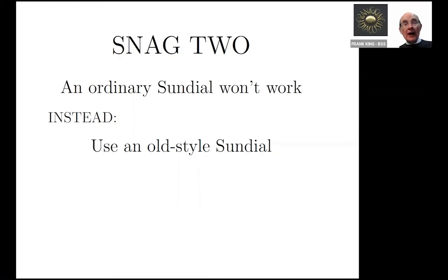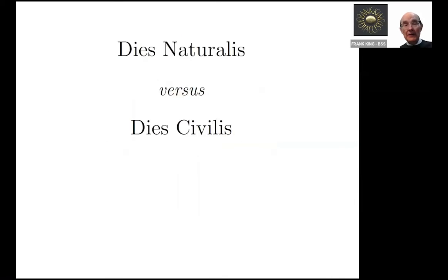Now, in Roman times, people distinguished between 2 kinds of day. One they referred to as the dies naturalis, the natural day, and the other as dies civilis, the civil day. And the civil day is very much as we ourselves understand it. Roughly speaking, 1 Earth rotation divided into 24 equal parts called hours, and a reference point, midnight, where one day ends and the next day begins, and that's where the Romans changed the date, and it is also where we change the date.